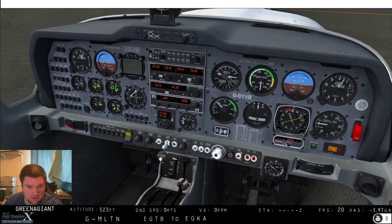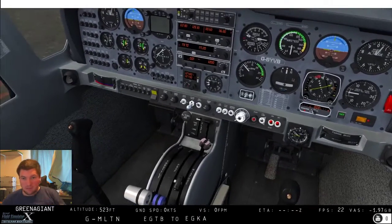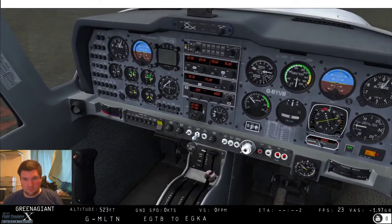And our red beacon light should have already been on. Whoops-a-daisies. So, check the magnetos, looking for an RPM drop. And we're all good on that. Excellent.